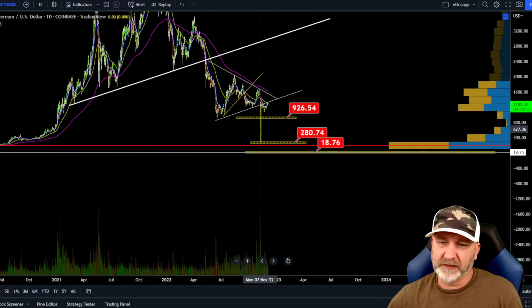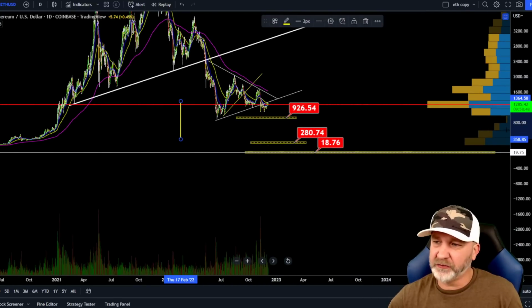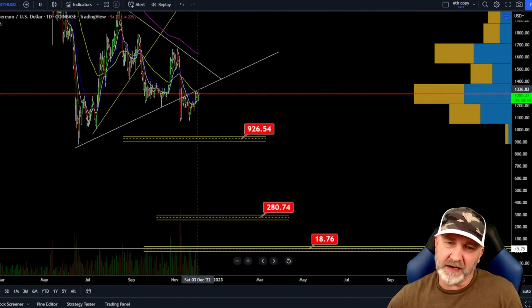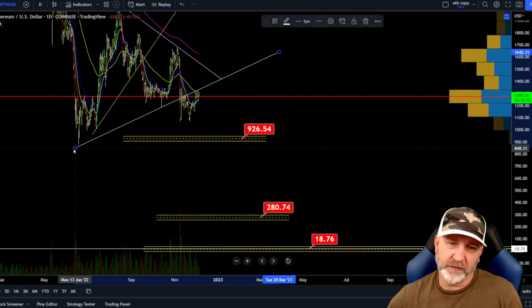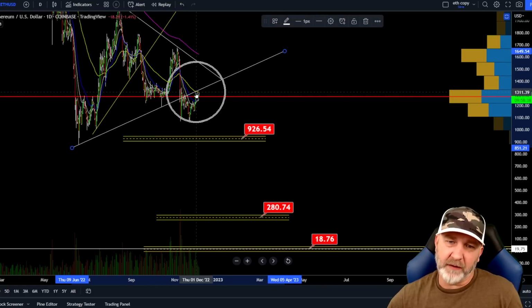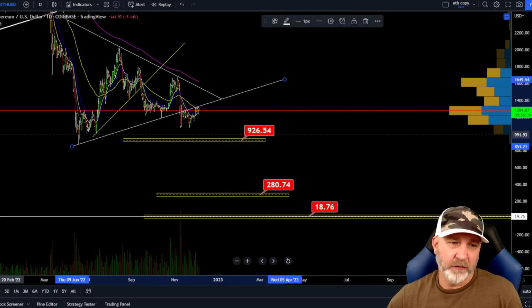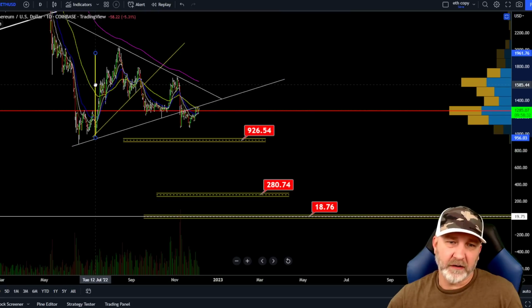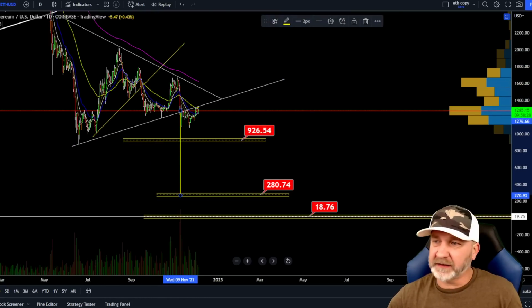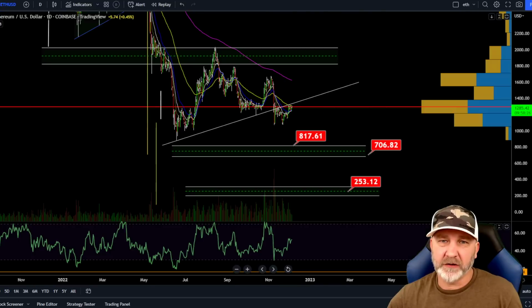There's some measured moves in here. I'm not going to go over how I got to them all, but right now we are getting rejected right here before getting back into, let me straighten this out a little bit. Yeah. We got rejected right off this 55 EMA and the bottom of this wedge, right? We take the measured move of this. That gets us, well, let me show you here.